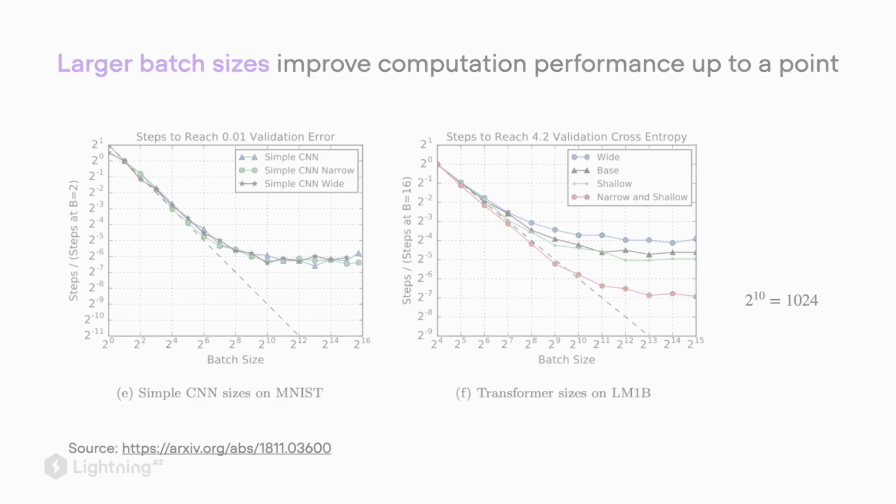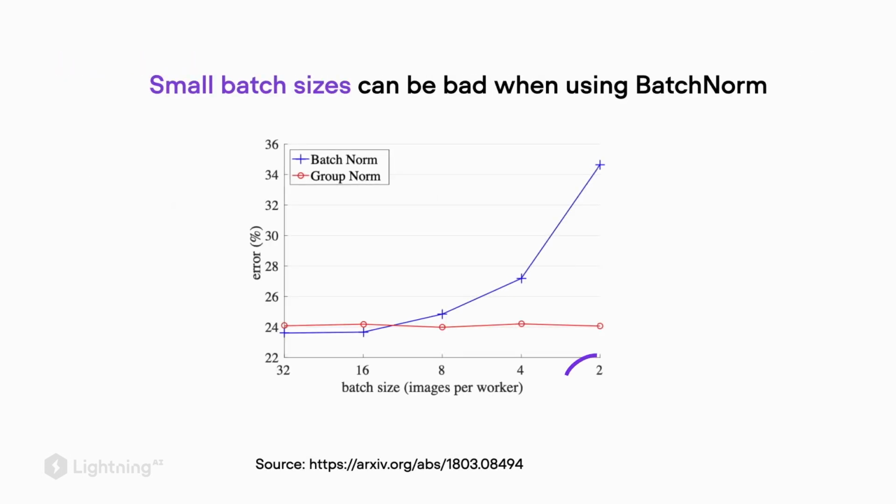Now, vice versa, when we decrease the batch size too much, it can actually also hurt the predictive performance, as shown here. This is specifically true when we use small batch sizes, for example, with batch norm. So far the bottom line is that making batch sizes larger is usually a good thing. Making them too small can actually hurt the predictive performance.